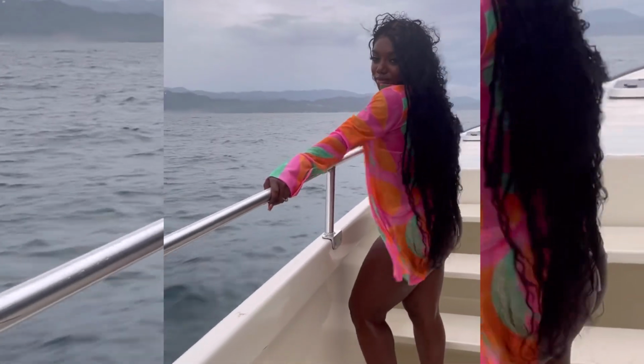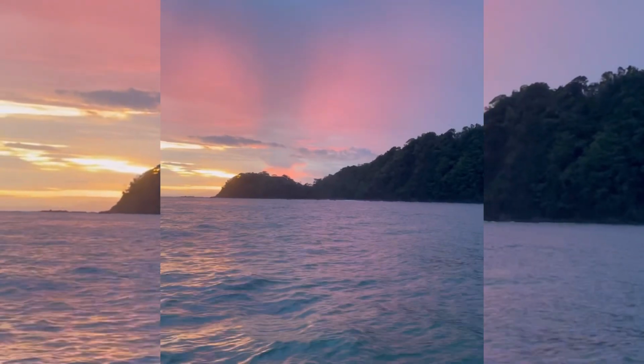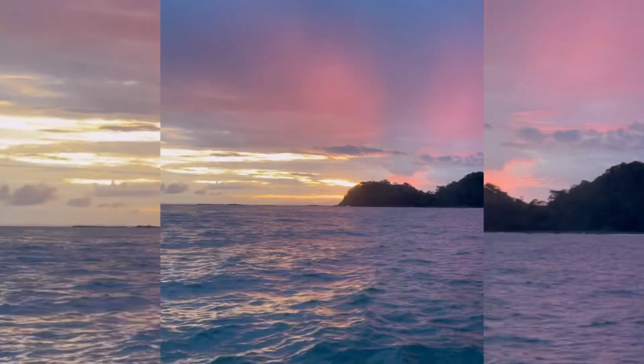On the way back, it was really windy and raining, but it was really the storm before the calm, because look at this sunset. It was absolutely breathtaking. After the catamaran, we showered and changed at the drop-off location. Then we drove about 30 minutes to Jaco, where we had dinner at a pizzeria.